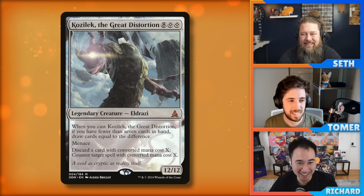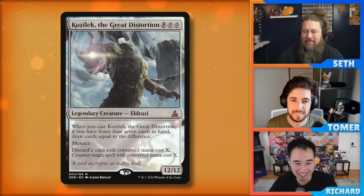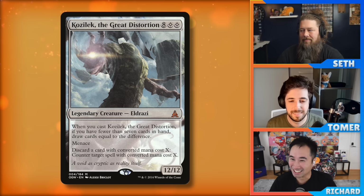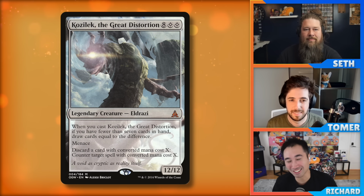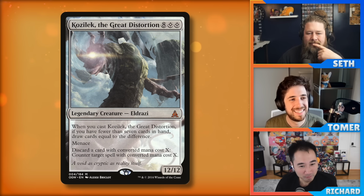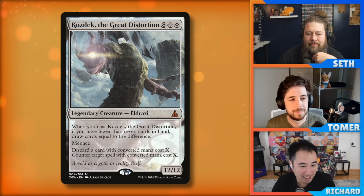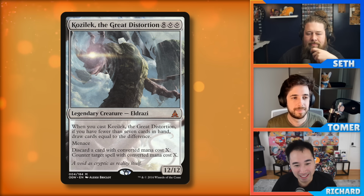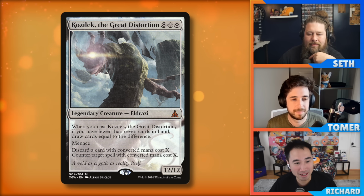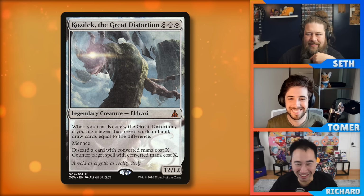Let's go with new Kozilek, The Great Distortion. So this was the introduction of the colorless mana symbol. So 2 colorless, 8 generic, so 10 total. 12/12. Legendary creature Eldrazi. When you cast the spell, if you have fewer than 7 cards in hand, draw cards equal to the difference. Menace. Discard a card with mana value X: counter target spell with mana value X.